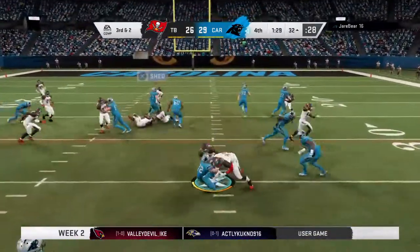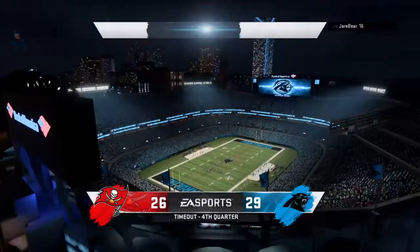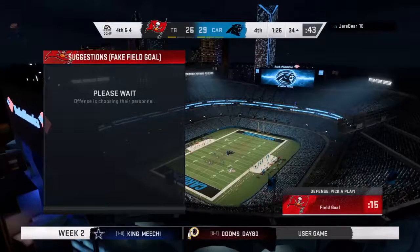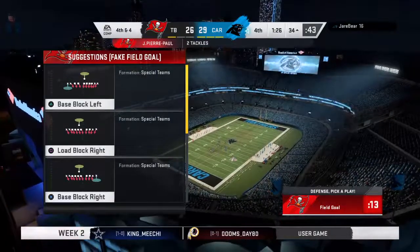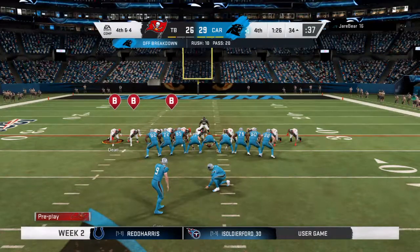They'll try and pick it up with McCaffrey. And that one going nowhere from the start as he's met in the backfield and goes backwards. The Bucs going to go ahead and use the 2nd of their timeouts as they'll head to the sideline and talk over what to do next.